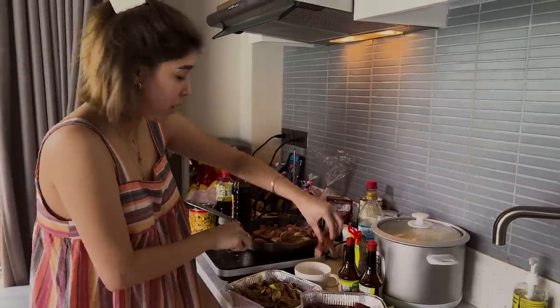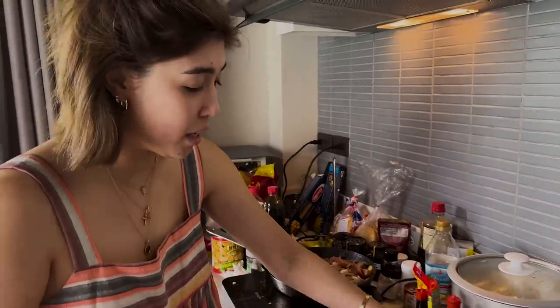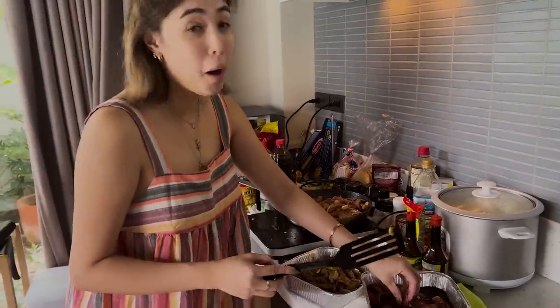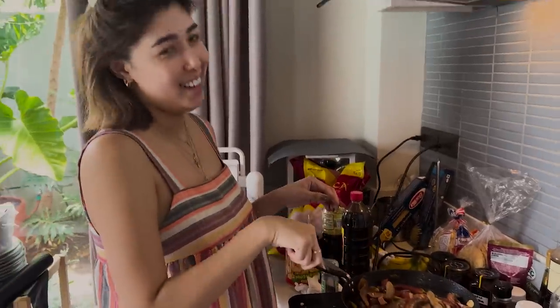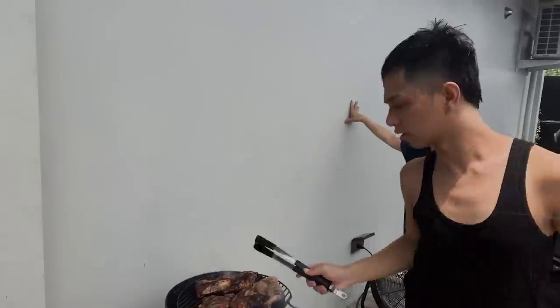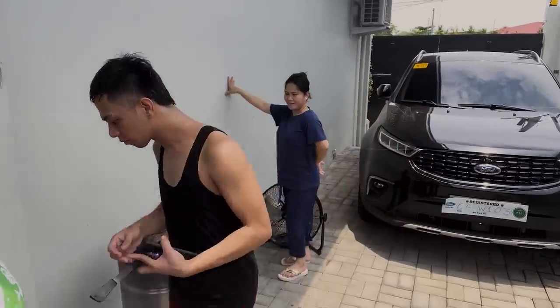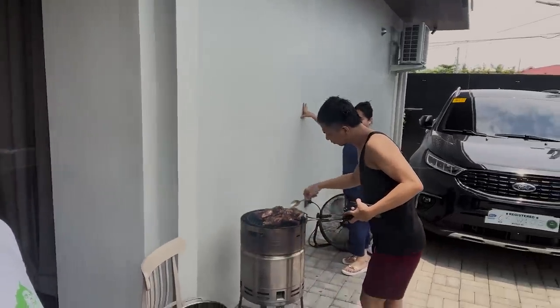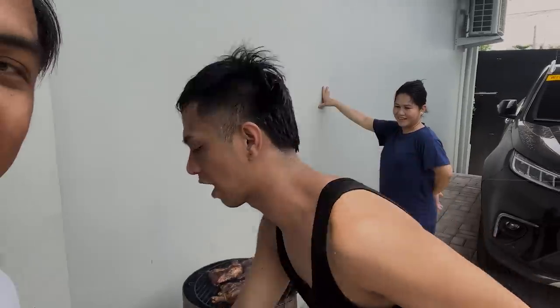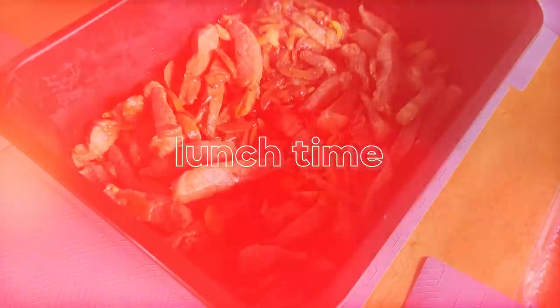Malinis po yung kamay ko, kayong judgmental. Yes. Alam ko na yung mga iniisip hindi niyo pa kino-comment, alam ko na. Malinis po yung kamay. Malinis, malinis. Made with love. Paano ba magluto ang isang drag queen ng chicken inasal? Pakita mo naman. Ay. Ganon. Wow! Papasok mo yung sauce dyan para maluto yun. Oh. Roast chicken!